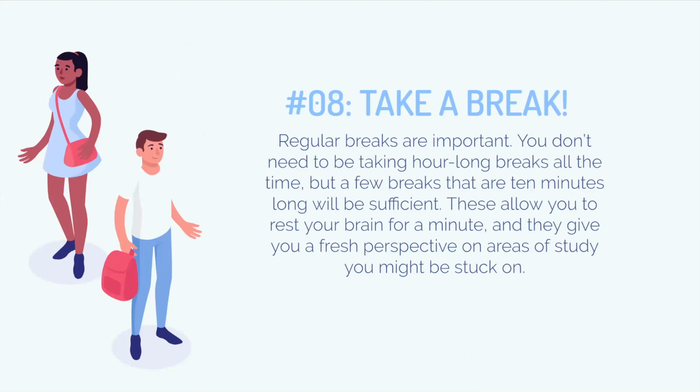And of course, to take a break. Regular breaks are important. We don't want you overwhelming yourself studying for many hours without taking a break. You don't need to be taking hour-long breaks all the time, but a few breaks, such as 10 minutes long, can be sufficient. These allow you to rest your brain for a minute and to give you a fresh perspective on areas of study that you might be stuck on or that you might need more help on.